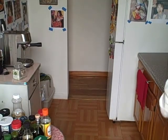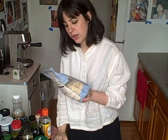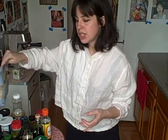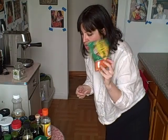I use these mostly for my oatmeal in the morning, but I think I initially bought them for a salad recipe. Gotta have oatmeal. I love the Bob's Red Mill Old Fashioned rolled oats, so this is what I typically use. This is just my go-to breakfast if I don't have eggs. Another thing of lentils. Those are red lentils.